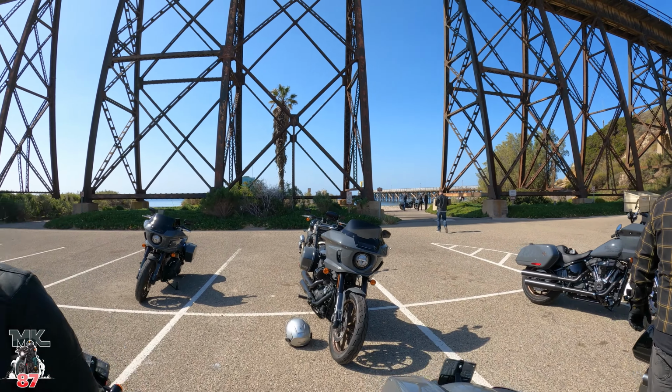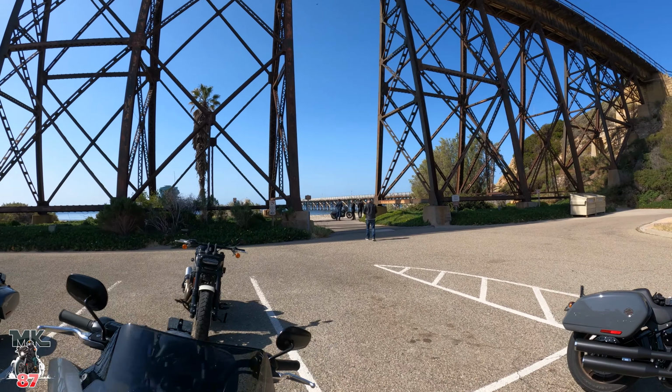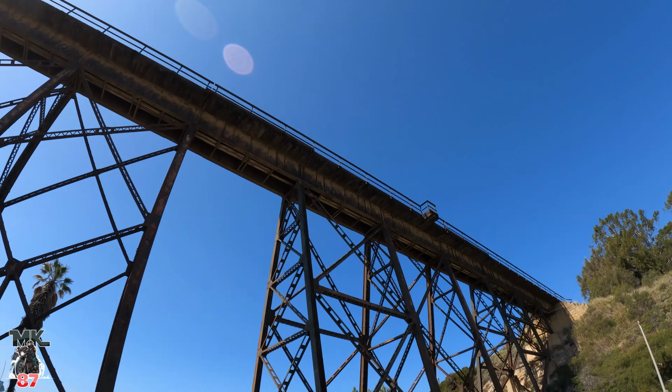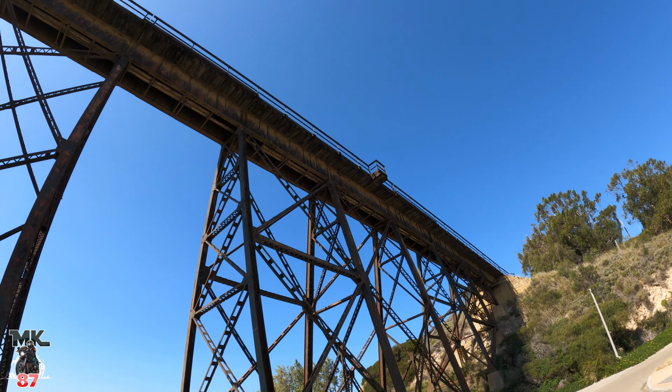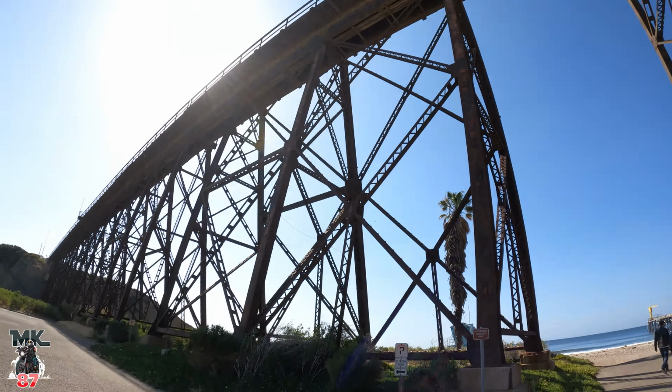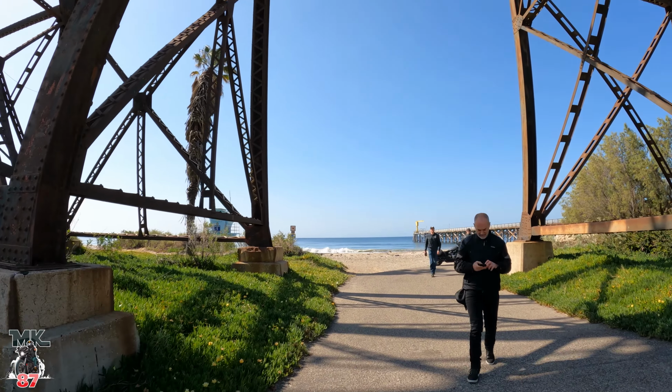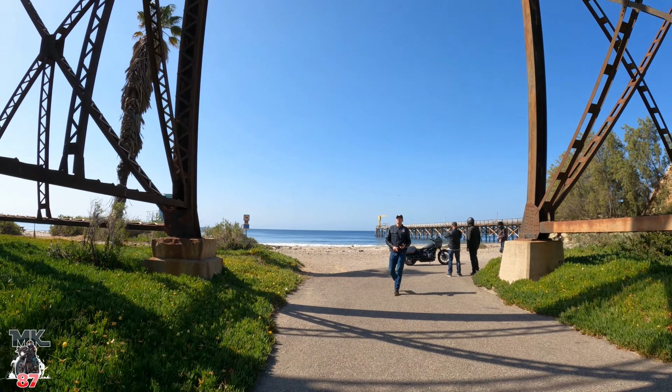I'm going to show you guys the backdrop real quick right here of what we're going to be doing right now. We're going to be taking some pictures with this beautiful, amazing backdrop. What is this right here? It's an overpass of a train. This is awesome. Look at this. And then we got the beach right here, the Pacific Ocean. Who wants some Pacific water?